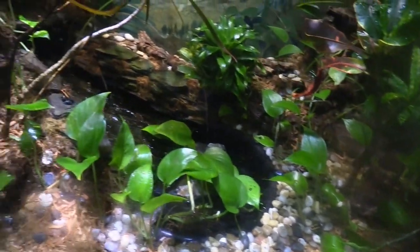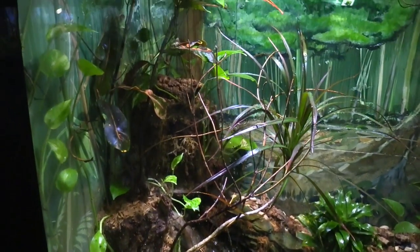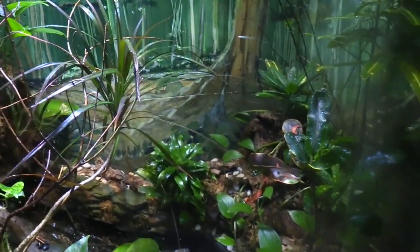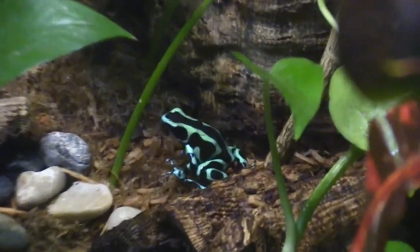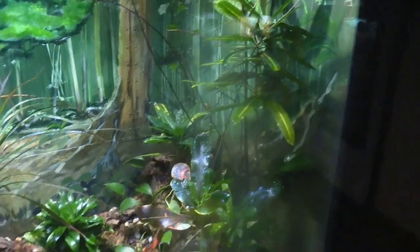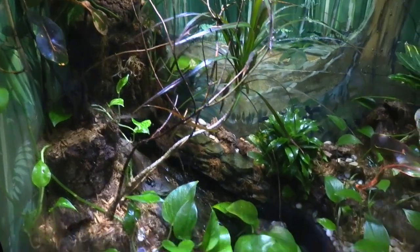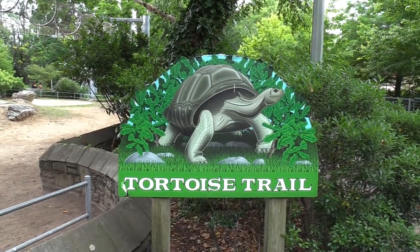So now I am looking for the eyelash gecko. Again, there's so much stuff in here. Oh, I just see another frog. Sometimes it's very difficult to find everything in here. And all these different habitats are like this.